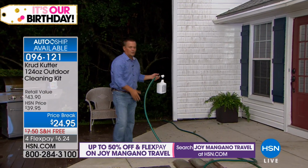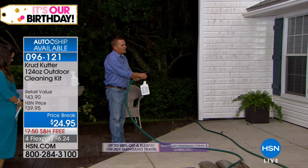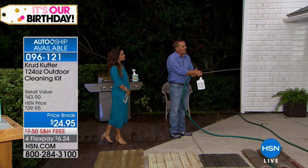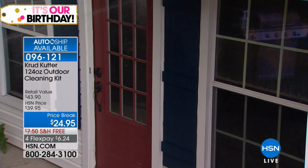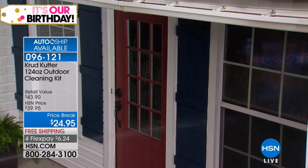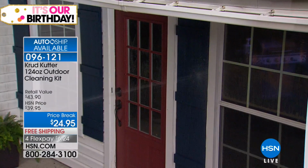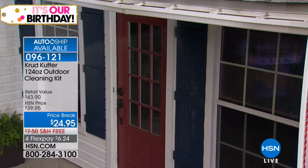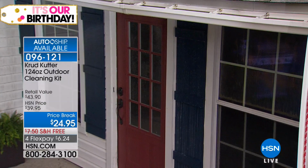So what you can do is just walk around the outside of your house. You turn the nozzle on here in the front. It's just a twist nozzle. Now you're spraying with fresh, clean water coming out of your garden hose. You hit your shutters, your shades, your windows, your siding. And now when you get it wet, you turn it one more notch, and look at this, now I'm dispensing the detergent all over, whatever surface you have, mold, mildew, dirt, grime.